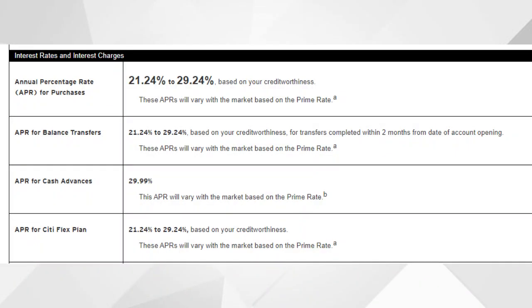Now that we went over the main features of this card, we are going to dive into the APR and fees, because of course this is also super important. Starting out, your purchase APR is going to be anywhere between 21.24% all the way up to 29.24%, based on your creditworthiness. Balance transfers are also, just like your purchases, anywhere between 21.24% to 29.24%.